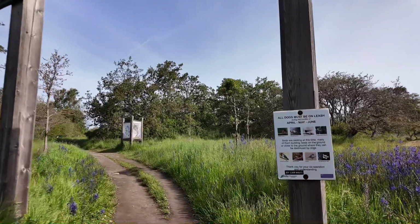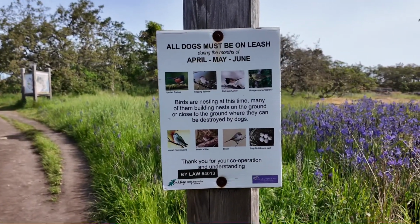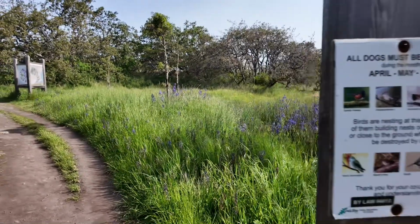They have rules. Dogs must be on leash during the months of April, May, June. Let's go see if they're being honest in here.